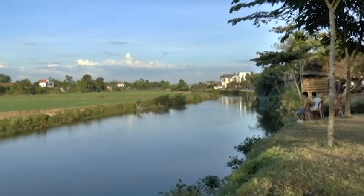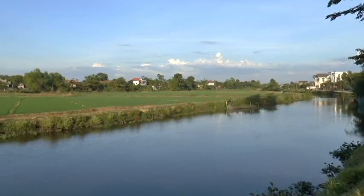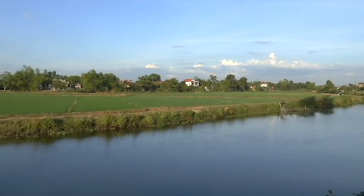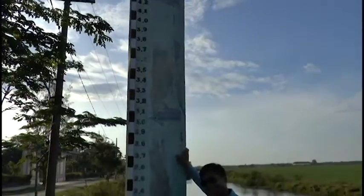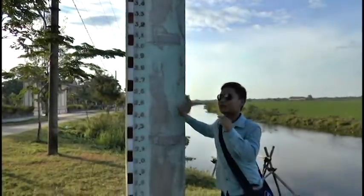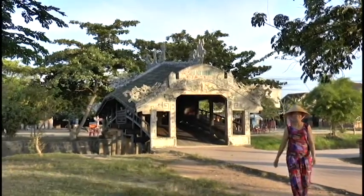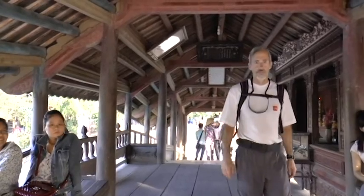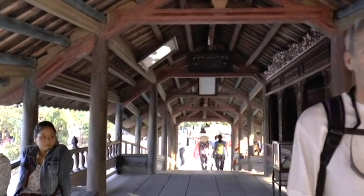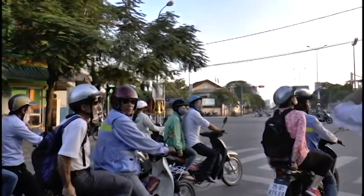Outside the Imperial City, this man-made canal provides water for the fields and has flooded many times. This bridge was originally built in the 1700s by a childless dynasty to help the people cross the canal. Our motorcycle tour and our visit to Hue comes to an end.